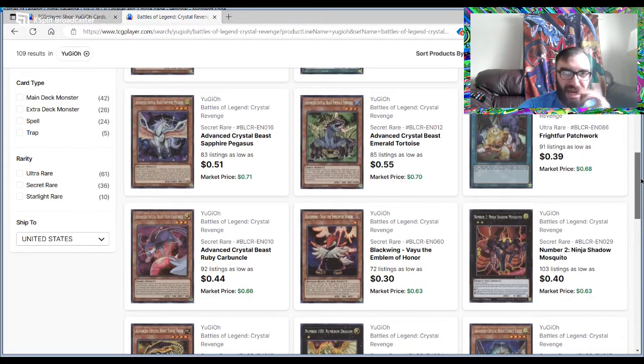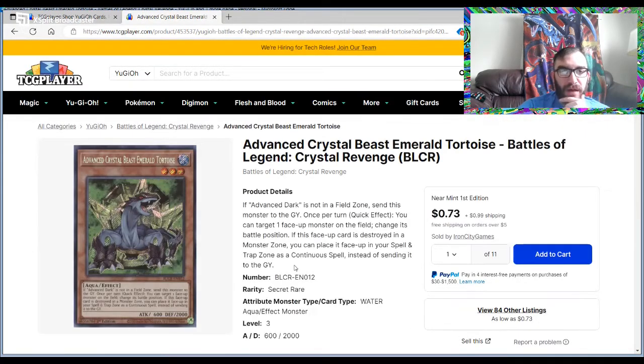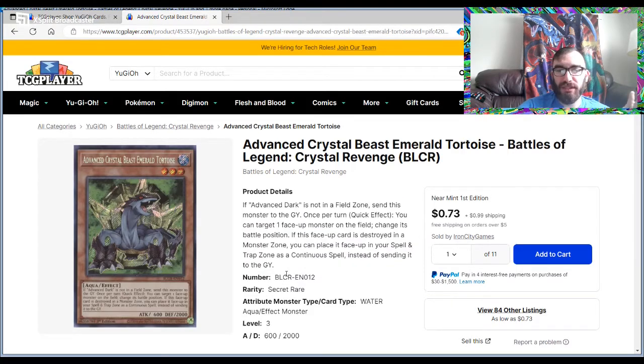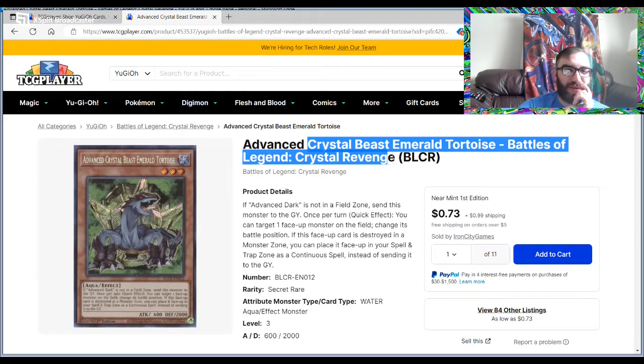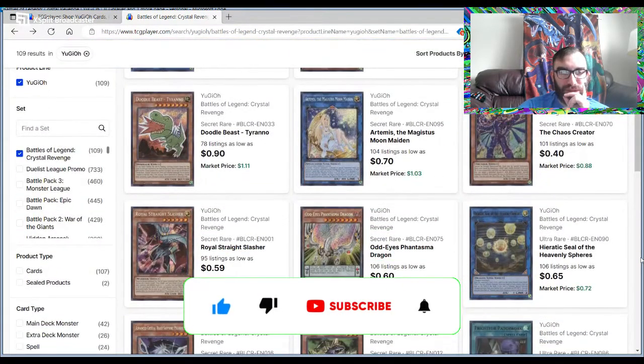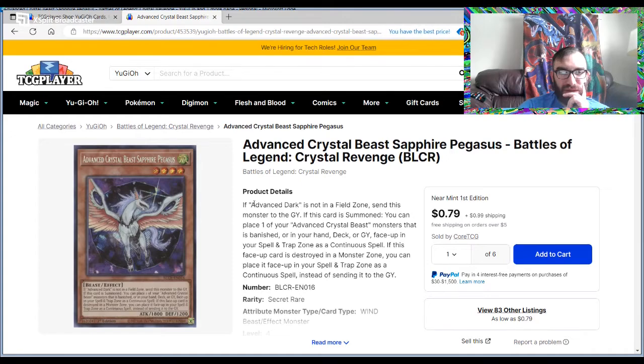Kind of beating a dead horse here, but like Crystal Beast, similar to Toons, very popular archetype. I would consider getting a playset of these. One, because Crystal Beast is actually a relatively solid deck right now, because it does run D-Shifter relatively well. But two, and more importantly, it is a fan favorite archetype, the Crystal Beast guys. Odds are these won't be messed around with too much. Does this have the same effect as regular Pegasus? It does. They all have this restriction too.